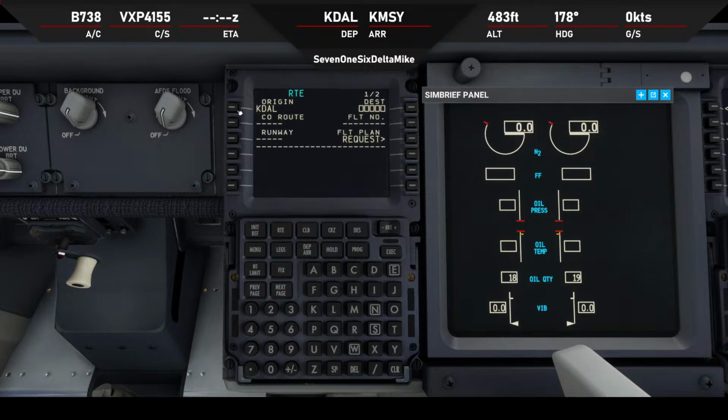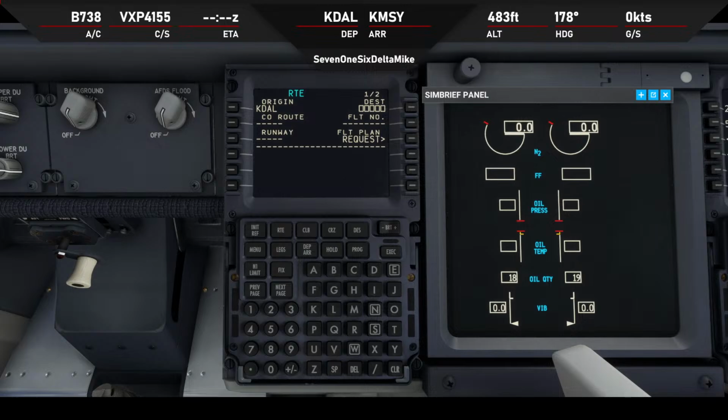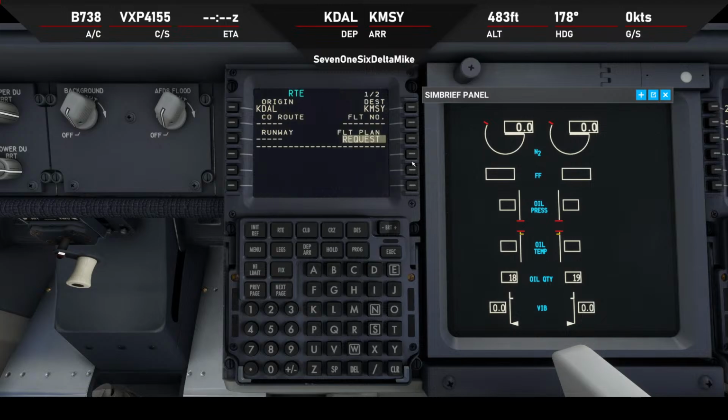That's interesting. Fuel truck is in position. Let's verify. Let's go back here and make sure, it's quite possible that I failed to download that, so let's try this one more time. Yep, there we go, so we got that. All right, can we do it this way? We'll experiment here. VXP4155, can we put that right there? We cannot. All right, let's clear that out and hit select and request. Please use your airplane fuel system to set the desired fuel quantity.